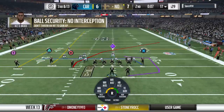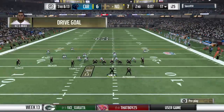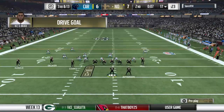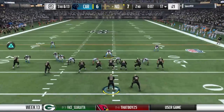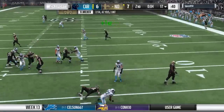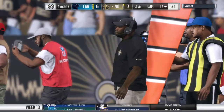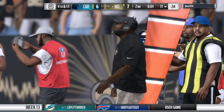And the Panthers bring in their nickel set as they try to defend here on 3rd down. 5 defensive backs. Now they'll throw here out of the gun. A hit as he throws there, incomplete. Brandon Cooks, the receiver he was going after. And that brings up 4th down.